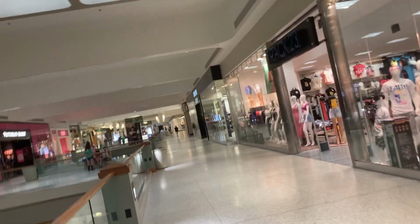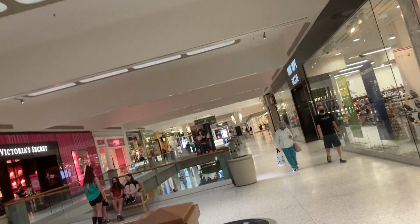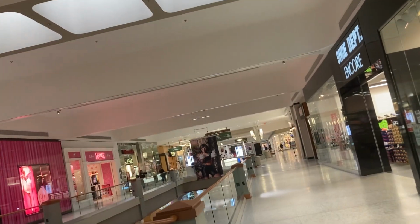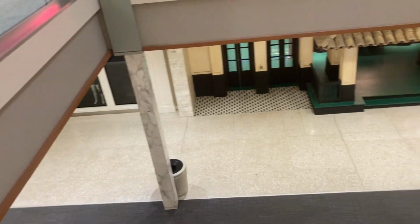But here's the thing. This mall was featured on the deadmalls.com website when it was still a website, before they did the YouTube channel. And it's still here. And I'd say it's probably 70% occupancy rate. That store down there is empty. It's got a really cool looking facade though. As you can see, the marble columns go all the way.